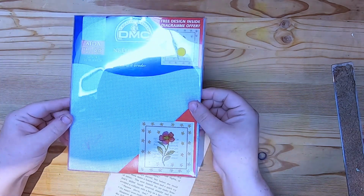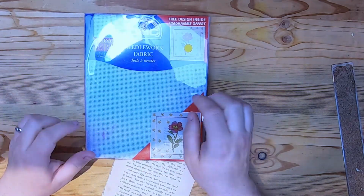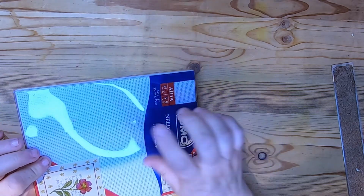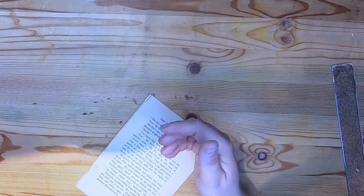And then I found a nice big piece of DMC fabric for stitching on. I always pick these up when I see them because it's Aida cloth. We always need Aida cloth.